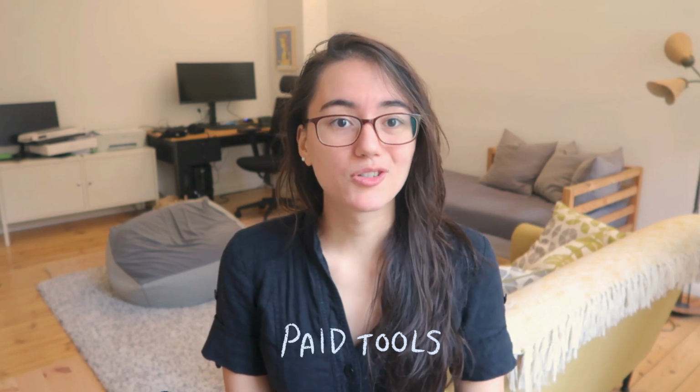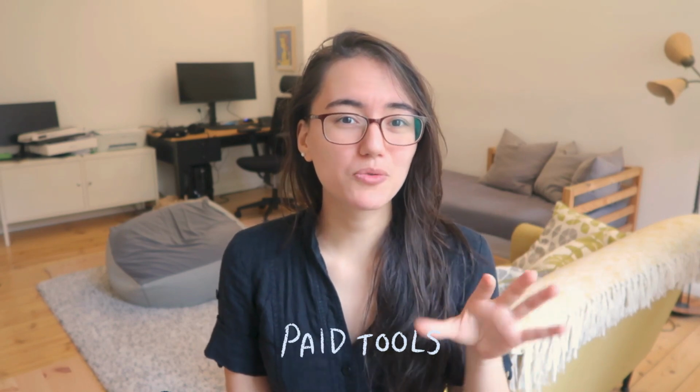Fourth one, paid tools. So the next option, paid tools of some kind. Tool is kind of a broad word. What I mean by it is some form of interactivity or simple features to it. These can be calculators, Excel spreadsheets that can be used to calculate a budget or something.